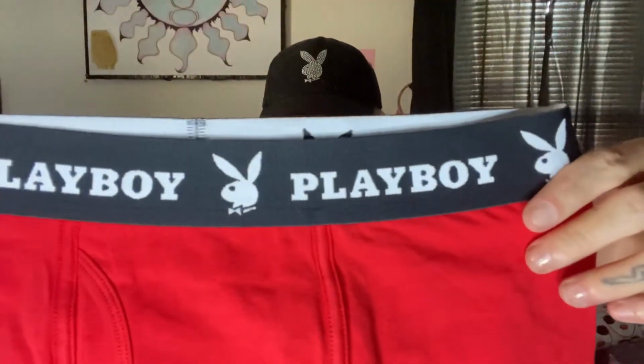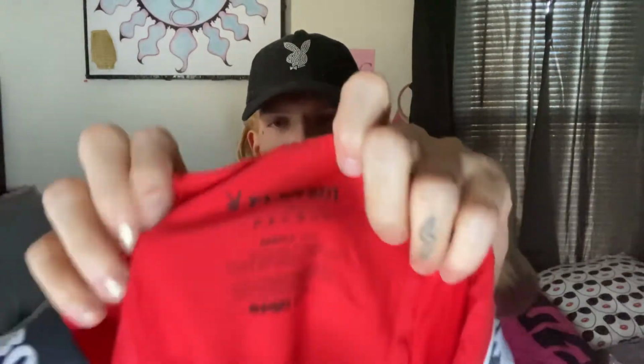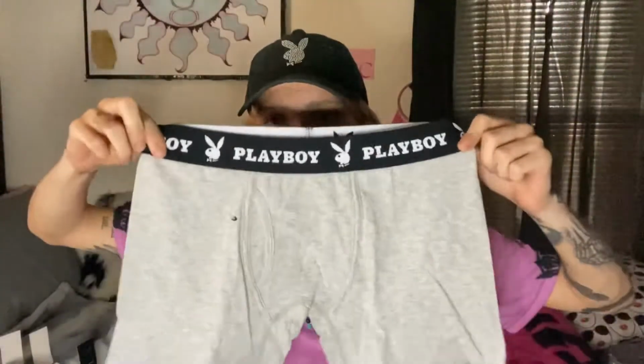And then the red ones. Oh, and I just noticed on the inside, it says Playboy by Pacsun, which is cute because I like that there's a Playboy bunny there. And these are probably more so collector items for me because I might not wear them all the time just because, like, I just wanted to have them. And then these are the gray ones. So that's that. Love these.